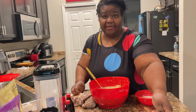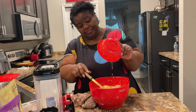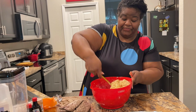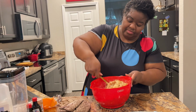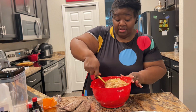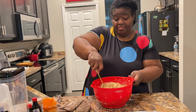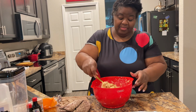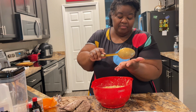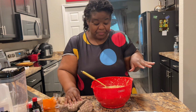Okay, so after I do that, you guys, I take the rest of the butter and I just put it in, like so. Mix it up. It smells so good, y'all. It smells so good. And it tastes good. That has a good taste to it.